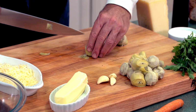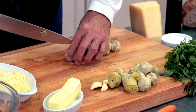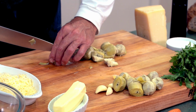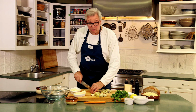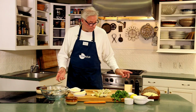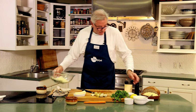We'll add the mayonnaise and the fresh mozzarella. Now it's a question, do you want to add garlic to it? If I add garlic, it'll be just a little bit. I don't want to make it too overpowering. The artichokes don't have that much flavor. So maybe 1 clove of garlic we'll add to it. About 10 of these is enough to make one pretty good sized sandwich. Add that in, fresh mozzarella, a little mayonnaise.